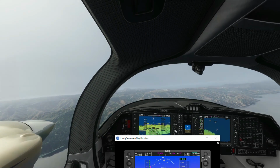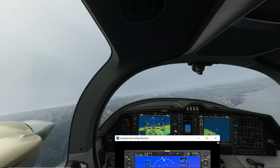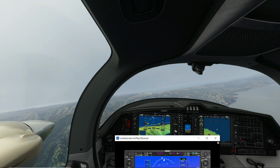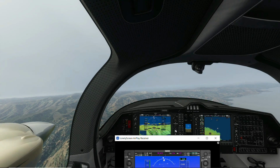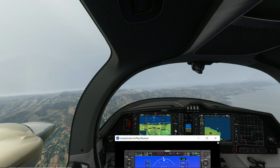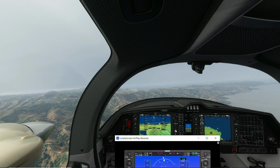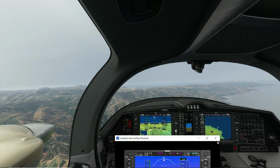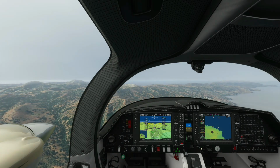There you go. Catalina traffic, Diamond Alpha Delta Alpha India, short final, runway 22, full stop, Catalina. Minimums. This is a beautiful airport. Move the Jimny and Simionic out. Want to see better.